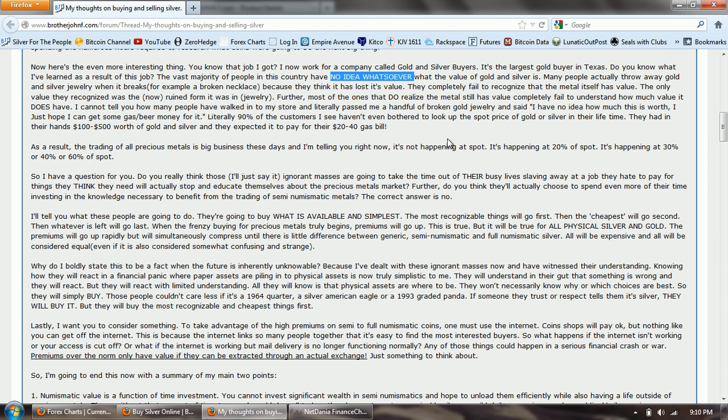Further, most of the ones that do realize the metal still has value completely fail to understand how much value it does have. I cannot tell you how many people have walked into my store and literally passed me a handful of broken gold jewelry and said, quote, "I have no idea how much it is worth. I just hope I can get some gas, beer money for it."